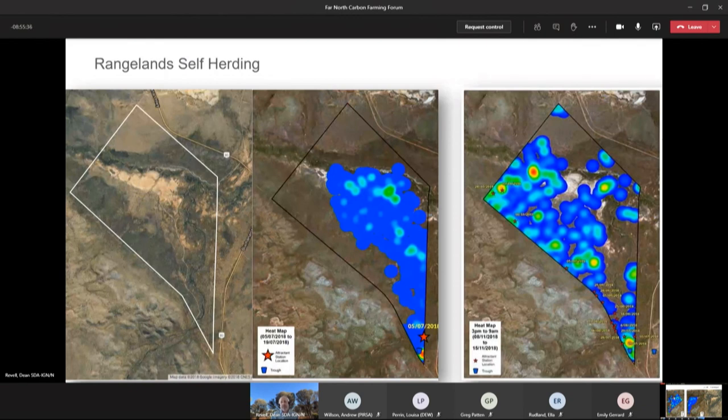These three, two slides to go, Louise, and if I don't even have time to go through them, just jump in. I think the world will survive without them, but I just want to, if I can, show you an example of the self-herding in practice.